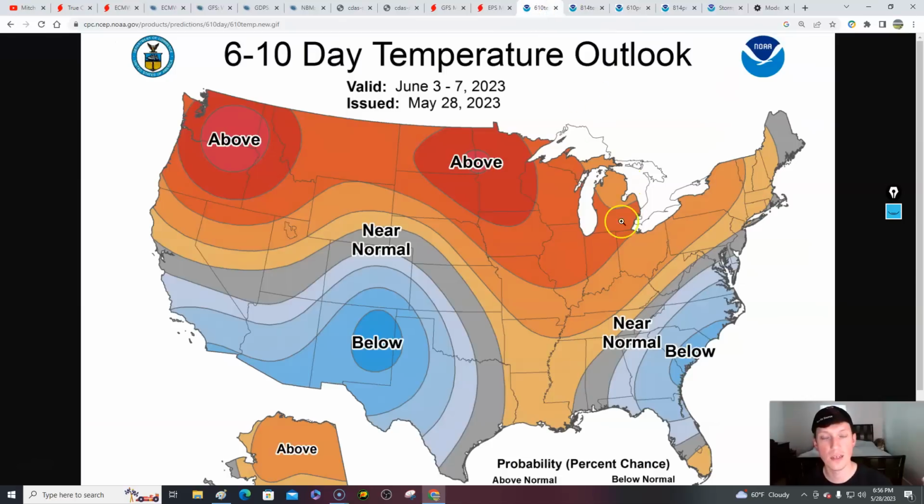Temperatures, guys, with the pattern, with ridging way up to the north, kind of dry, hot, stagnant, sinking air, it's going to support above average temperatures from June 3rd to June 7th and between now and then. Okay, this was issued today. So well above average temperatures are predicted up here. You will continue to have that quick start to summer that just happened just like that.